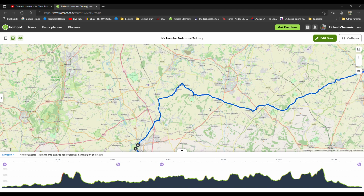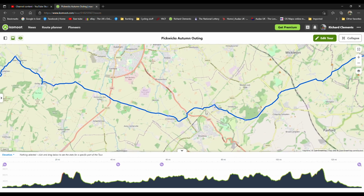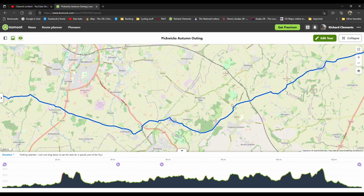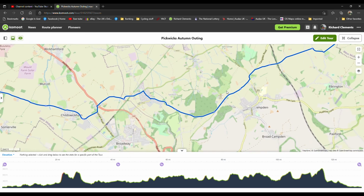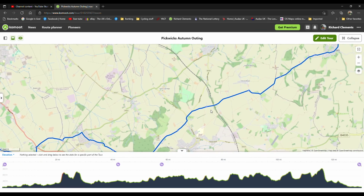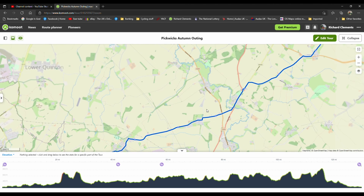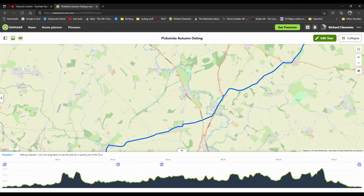And we then head out east, Chipping Campden, Willersey, and Gilmanton, and then we go to Holford, which is where the first control is.